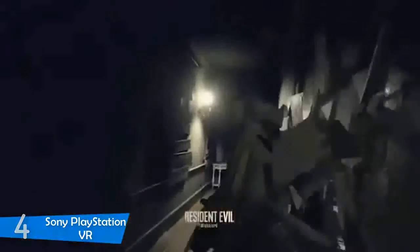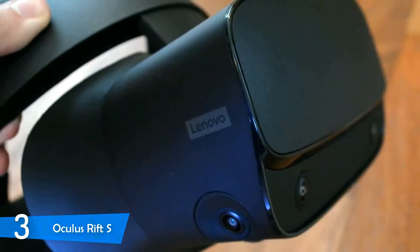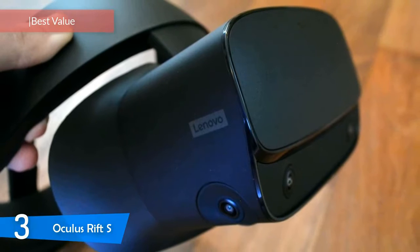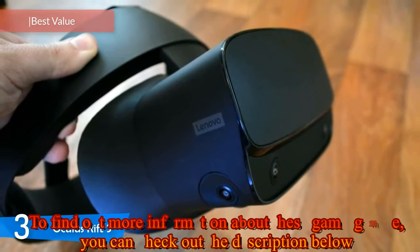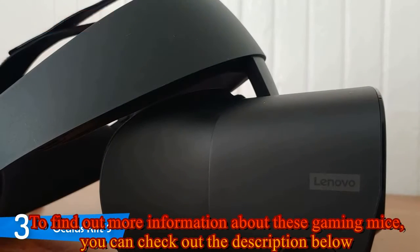This device follows the footsteps of its predecessor in terms of design, with small tweaks to give it a refreshed look in terms of aesthetics, comfort and controllers. Lenovo has delivered some of its better things as well. For example, the Halo head strap that was present in the Lenovo Mirage Solo headset, making it easier to put on your head, and I'm quite pleased with the overall vibe of it.